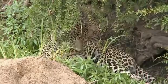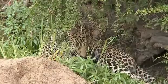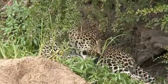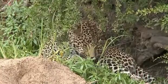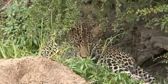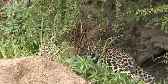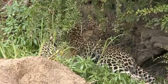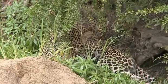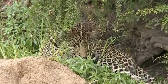And judging by his behavior in the last 5 to 10 minutes that we've been here, he's been doing a lot of yawning, and now he's started to groom himself, and this can often be the build-up to a lion or leopard becoming active, or most cats, I guess. So half of me is hoping that he does get up and start moving around. That obviously does increase our chances of seeing any action.